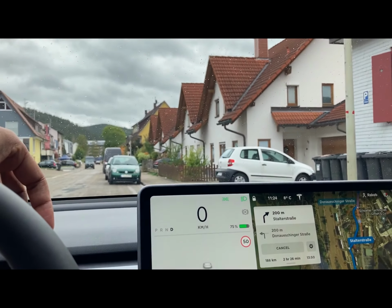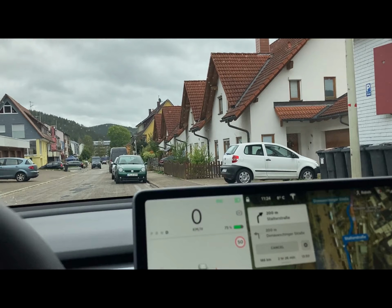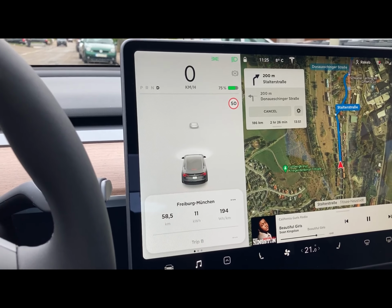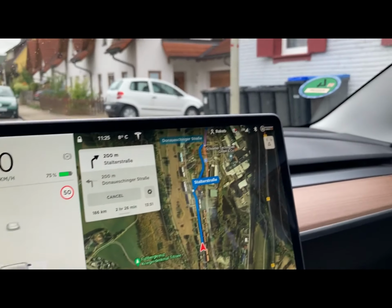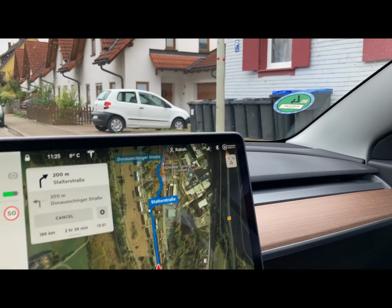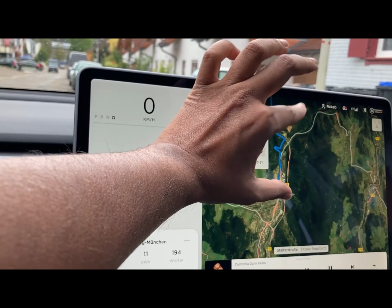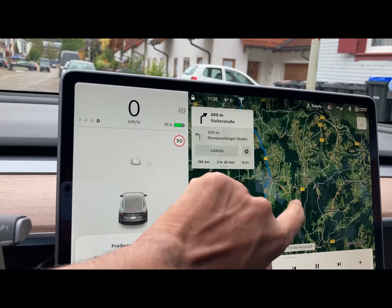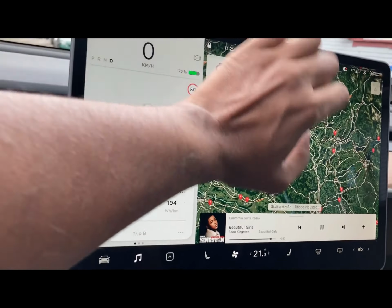We're in a very small town on top of the mountains here, and I need to see how I should proceed now. So maybe I will use Google Maps and try to find another route. So yeah, Tesla navigation system should be also good because it's based off Google Maps. So I'm not so sure what's going on right now.